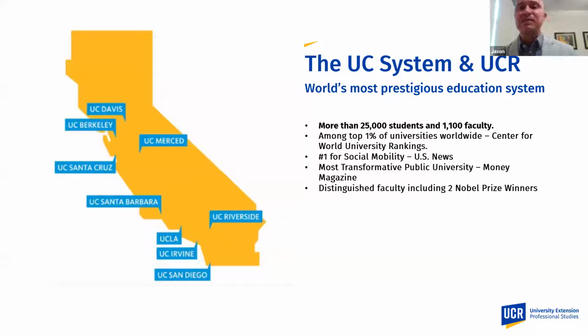So UCR, as you've probably gathered by now, is part of the University of California system. So we are the most prestigious university system in the world, the #1 public university system worldwide, and among the top 1% of all universities in the world. So you'll see we're part of the 10 campuses, 9 of which welcome undergraduate students, that include UCLA, UC Berkeley, and you'll notice UC Riverside right in the heart of Southern California. So in just a bit, Omar's going to talk more about our location and the campus experience.